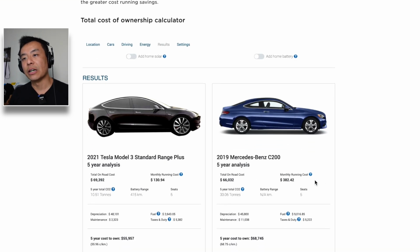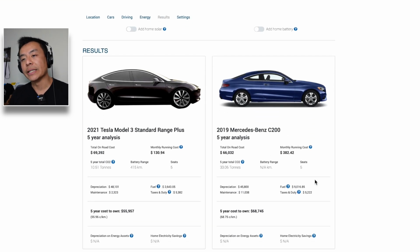All right, so here we are. We've got this screen that we're after, a cost breakdown between a 2021 Tesla Model 3 on the left and then a 2019 Mercedes-Benz C200 over a 5-year period. This is perfect because a lot of people borrow money, if they're going to borrow money, over a 5-year period to finance a new car.